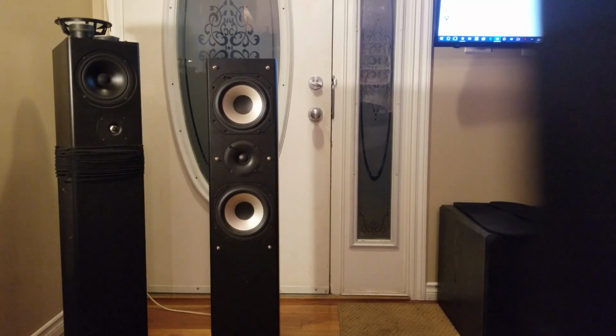But these speakers, in terms of music, really, really poor. 4 out of 10. That's what I would give them. The only reason they get points is because they can kind of play loud. They can take some power. They kind of fill the room with sound.